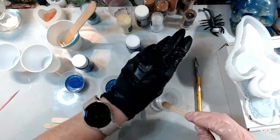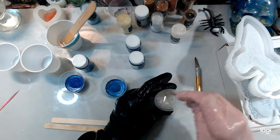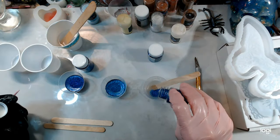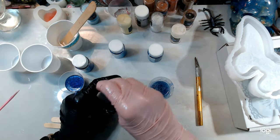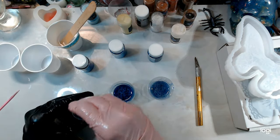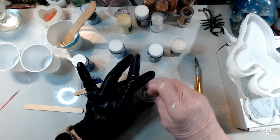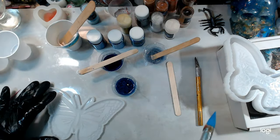What I was showing you there is a mica powder. It is the shell colored. All of these colors are by Let's Resin. I put the shell in there because it's like an ombre effect that I'm going for. I need that last blue to be light, like almost white.